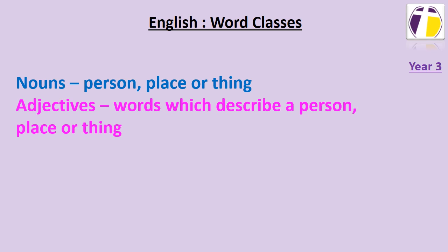Adjectives are often paired with nouns. They often travel around with the nouns because they want to make the nouns more interesting and tell people more about the nouns. So adjectives are actually words that describe a person, a place, or a thing. So Miss Pretty, my name, pretty, is actually an adjective because it describes things.